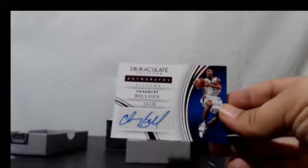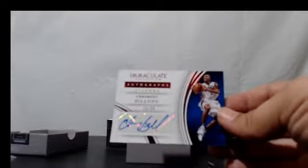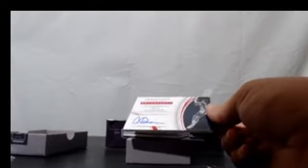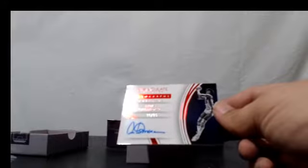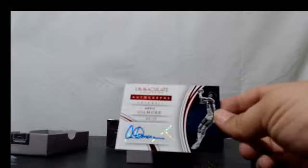And that's jersey number. For the Pistons, 13 of 25, Chauncey Billups. That's what's making it stick out. Artis Gilmore, 9 of 25. I believe we have to random this because I don't think the Colonels are a team. 9 of 25, Artis Gilmore.